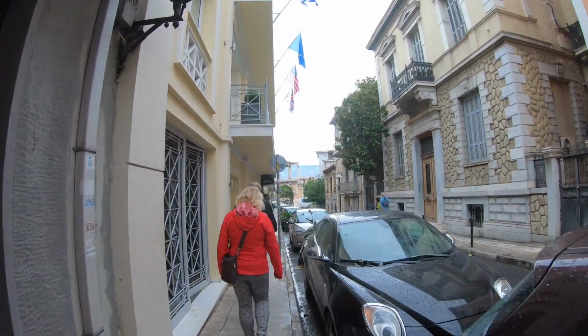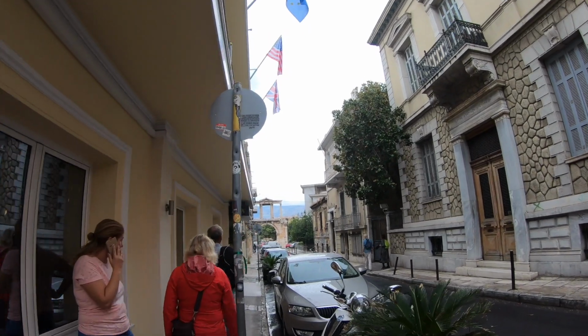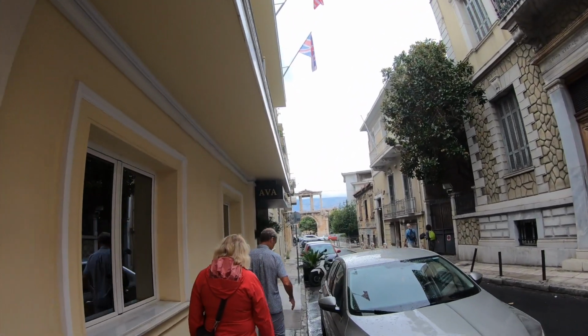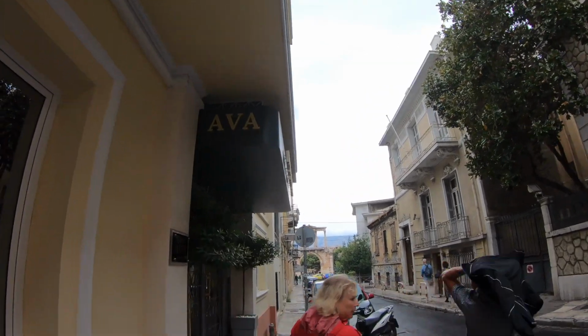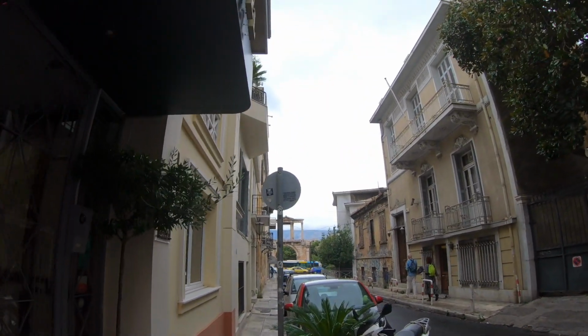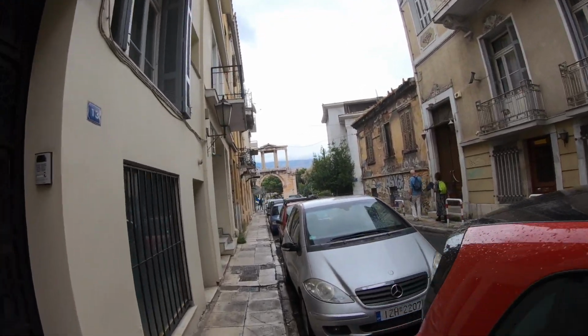So we just came from Hadrian's library and are walking down towards the National Gardens. Just casual, just put up a huge gorgeous piece of stonework as your front door. Hoping you can see it in the distance. We realised we didn't actually have time to go and visit the National Gardens. But actually what we ended up walking past is the temple of Olympian Zeus.